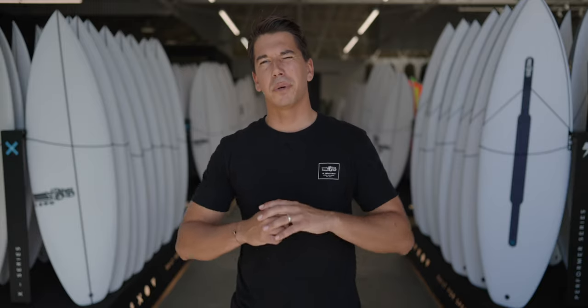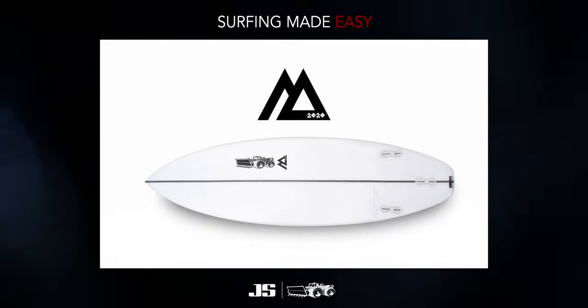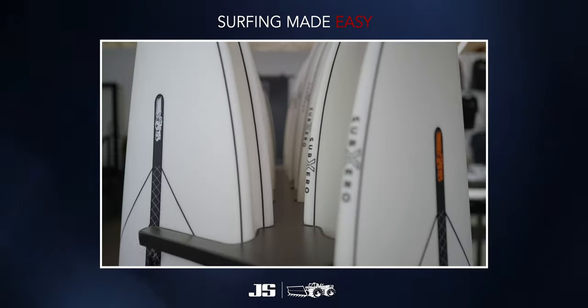If you're liking what the Monster 20 has to offer, but are looking for something with a little more float or forgiveness, consider looking at the Monster 20 in our Easy Rider dimensions, which we also offer in many of our other models.